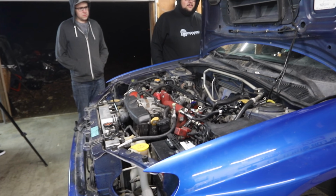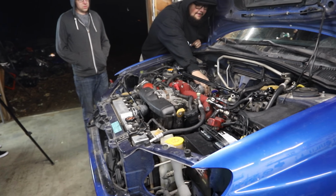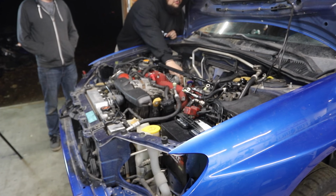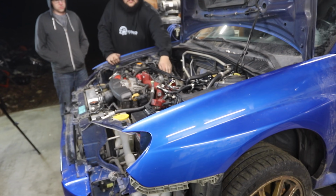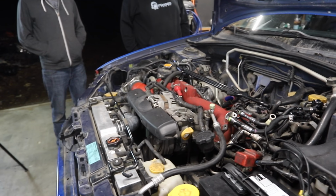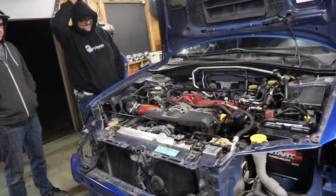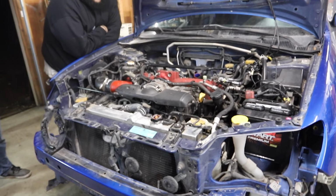Fire it up and see if you can slowly rev it. I think that's the problem with the speed density tune. I think it's good. All right. Woo! Dude, awesome. It runs. Yeah. All right. Tomorrow morning, first thing, we will drain the oil.